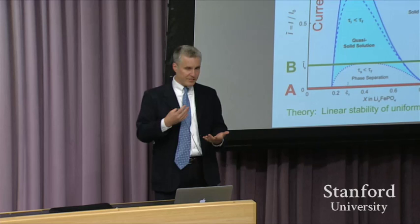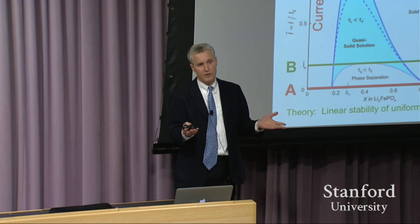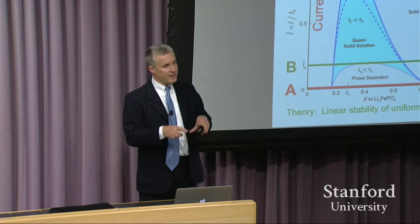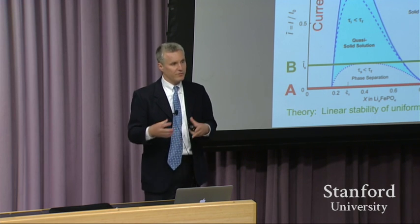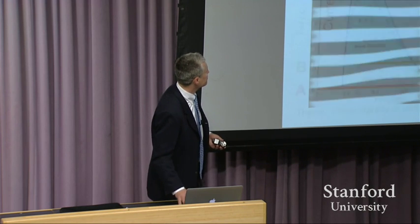So basically, the fact that you're holding the current actually stabilizes this so-called solid solution and prevents phase separation. That allows you to have higher rate because you have a larger active area, and it puts less strain on the material and allows it to cycle better. This is a feature that we predict would happen in nanoparticles.